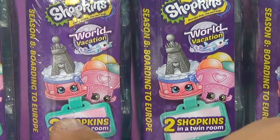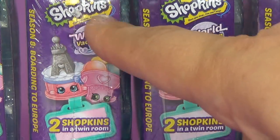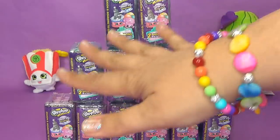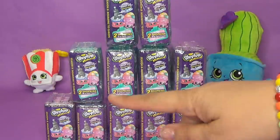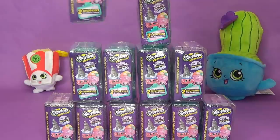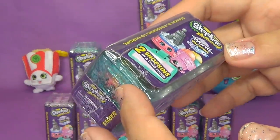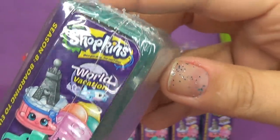Woo! So we have 12 of these boxes that have a room that we can stack to make our Shopkin World Vacation City. And we have 12 boxes today to open. And that means today we're going to open up 24 Shopkins. All right, let's go. All right, so let's start from the top of our tower today. We're going to open up our first box of Shopkins from the World Vacation.